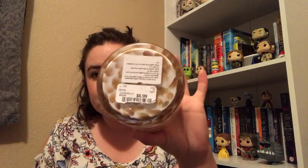I did also get this candle. This is the Zorza perfumed candle in vanilla. It was made in Poland, right? Is that what it says? Poland? Yeah, handmade in Poland. This was the candle, and it was the worst candle in the entire world. Literally, it sucked so bad. It was $7 at Home Goods.